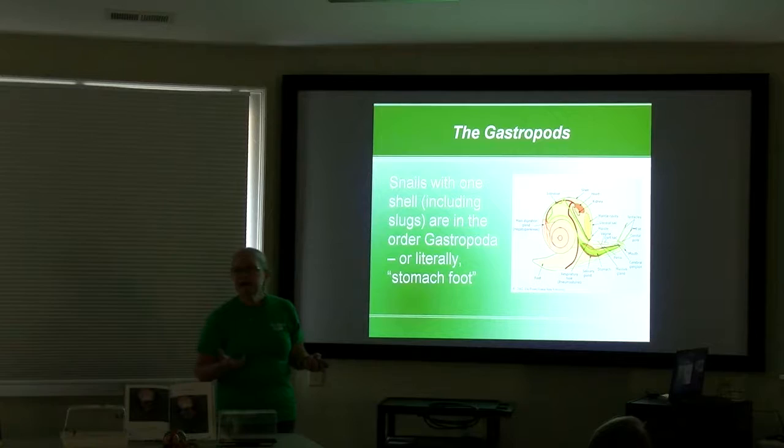They cannot come out of their shell. Their shell is an integral part of their body, if they have one, and they add to it as they grow. Some of them only get so big and then they grow a lip on the edge. And so I'll show you some of those in a few minutes.